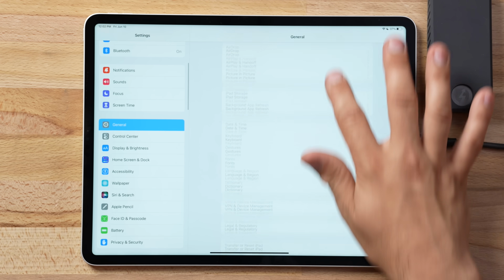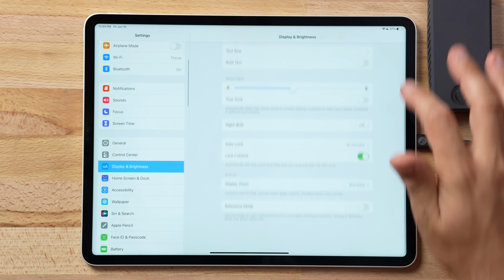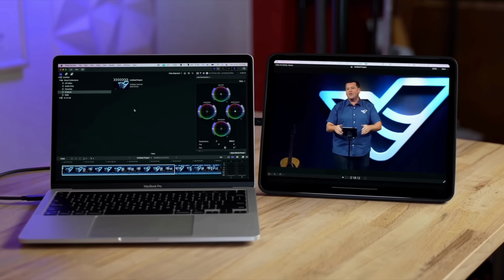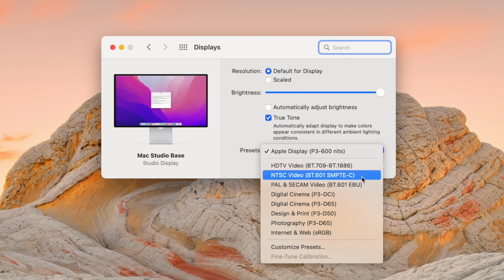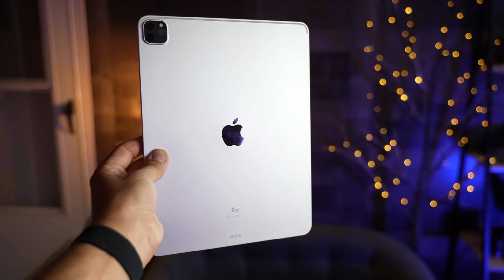Now with that, we also have a new reference mode under displays. If you have the 12.9-inch iPad like I do, you can go over here, select reference mode, then it allows you to do some fine tuning, but it also allows you to plug into a Mac and then you can use this as a display that will match specific professional work cases, which is nice. Now, they do actually have a reference mode on Apple's Studio display, which is not a mini LED display, so I wonder why it's only limited to the 12.9-inch model.